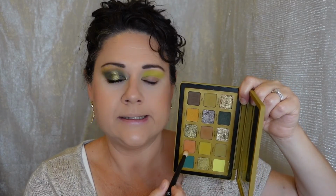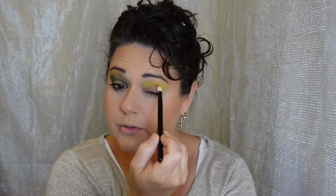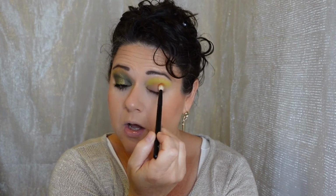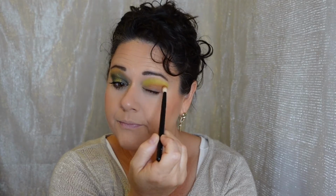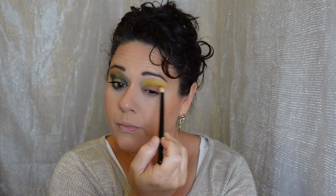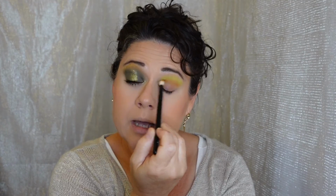That's a pretty shade. Now I'm going in with a Refer 15 Mini and going into this orangey shade right here. I don't know how to say it. That's going to go into my crease. Let's see. I'm going to tap first and then I'll blend it. Okay. Beautiful. Oh, it's so pretty, you guys.